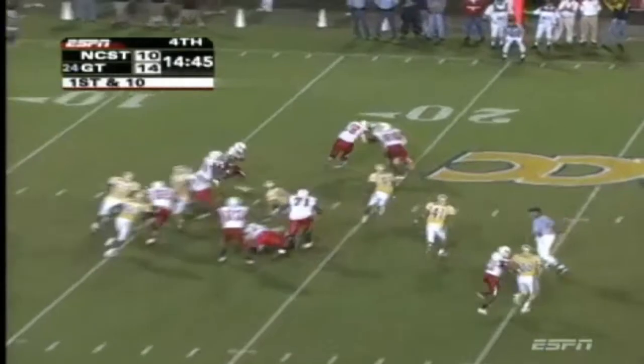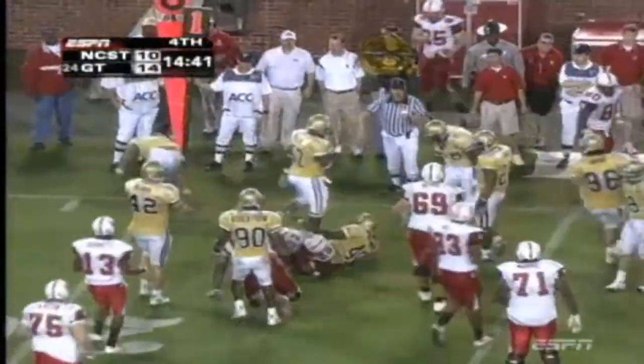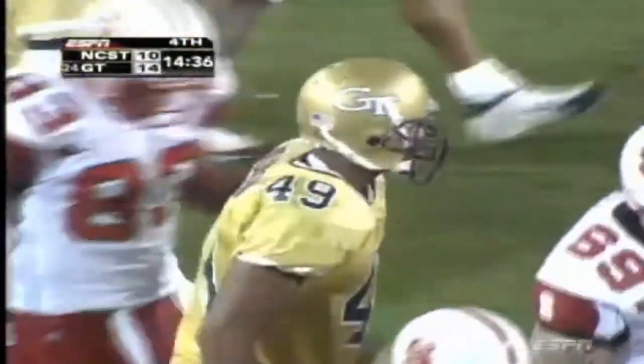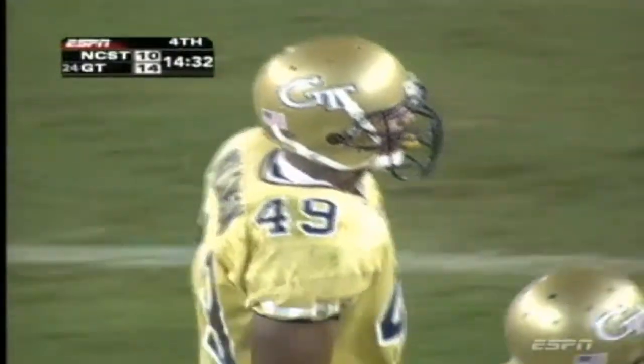First and 10 from the 20. Here's the toss to the freshman back, Tony Baker. Gain of 2. Jarris Wilkinson made the play. Wilkinson, the senior out of Skyline High School in Oakland, California. Same high school that produced Gary Payton.